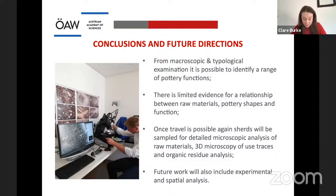So the preliminary work done so far has highlighted the potential of Starchevo pottery from Svinjarica for examining pottery function, and importantly, to look at the possible relationships between raw materials, pottery technology types, and the way they were used. So far, it's possible to intimate that storage, perhaps cooking, and other activities such as fermentation and dairying may have taken place, and future analysis will hopefully clarify that. Thank you very much.